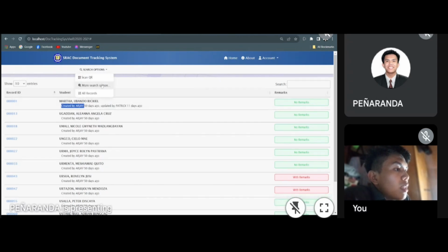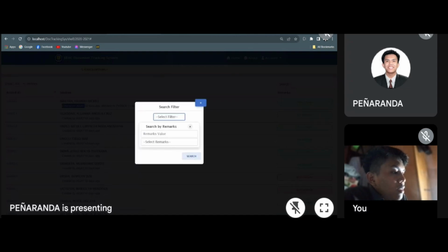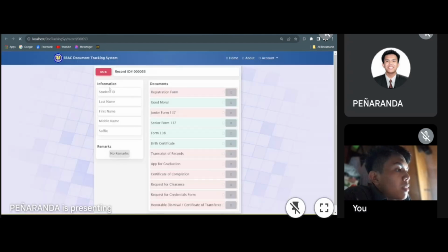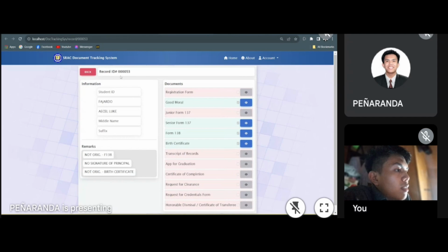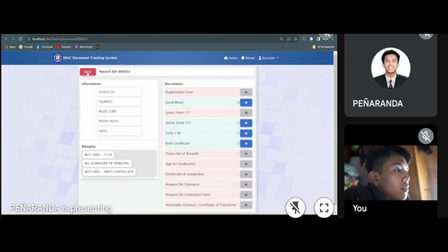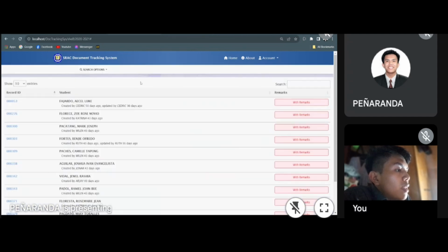Next one is the remarks. They can search for a document with a specific remark, for example, not original Form 138. Once we hit this button, it will show all the records with the not original Form 138 remark. And also, the viewer can only view a record. As you can see, they cannot update this record. And that's all for the demo for viewer.